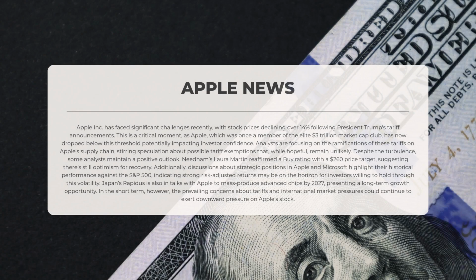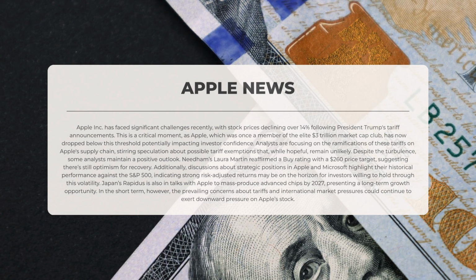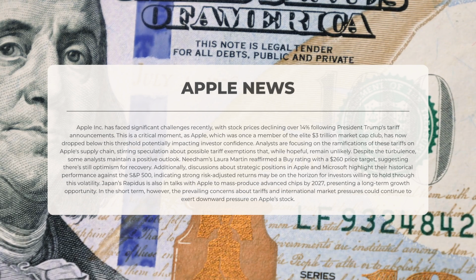Apple Inc. has encountered considerable challenges recently, with stock prices falling over 14% following President Trump's tariff announcements. This represents a pivotal moment, as Apple, once part of the exclusive $3 trillion market cap club, has now fallen below this threshold, potentially affecting investor confidence. Analysts are examining the implications of these tariffs on Apple's supply chain, generating speculation about potential tariff exemptions that, while optimistic, seem unlikely. Despite the turbulence, some analysts remain hopeful.